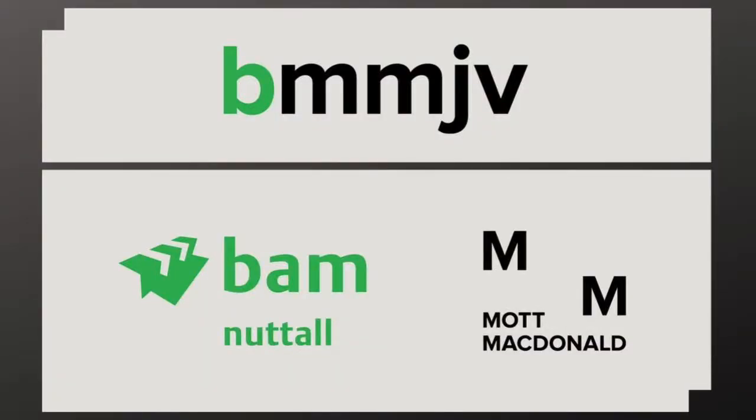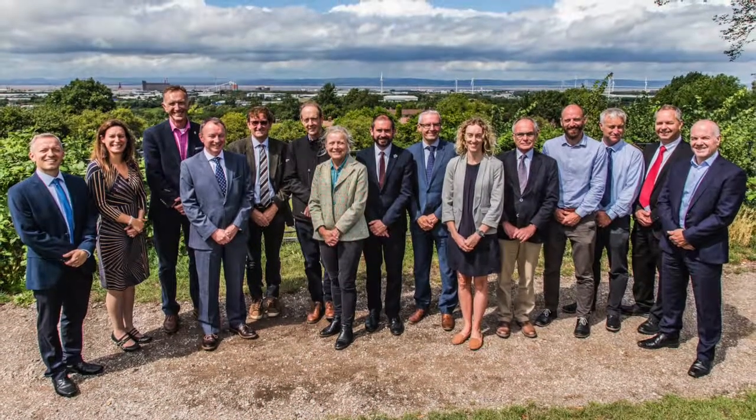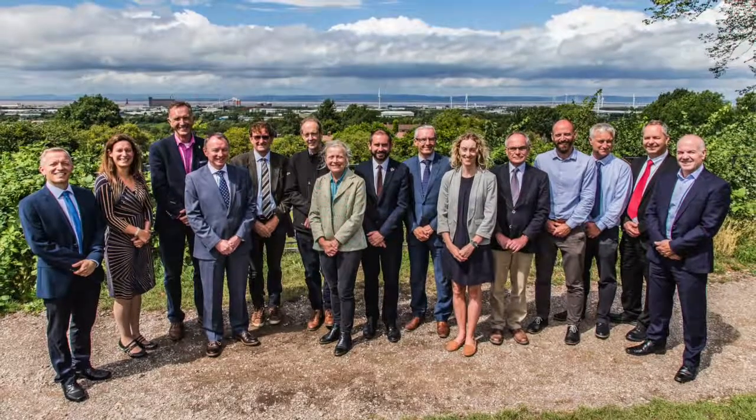Earlier this summer, we awarded a contract to Bam Nuttall and Mott MacDonald Joint Venture, who are now working on the detailed design of the flood defences. They will start constructing the new flood defences and creating the new wetland area from the end of 2020, working on a phase basis until the end of 2023.